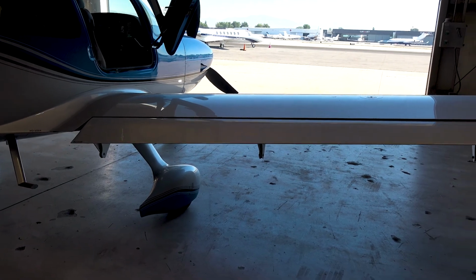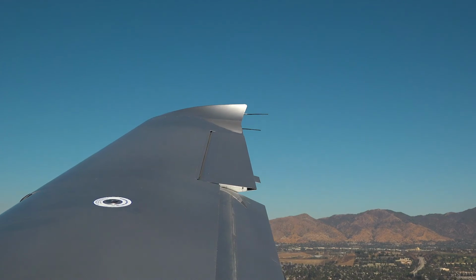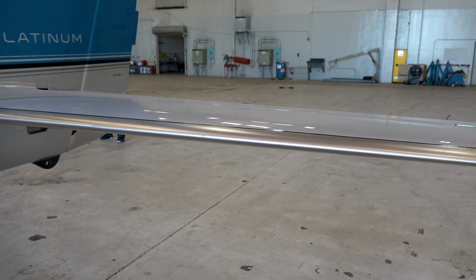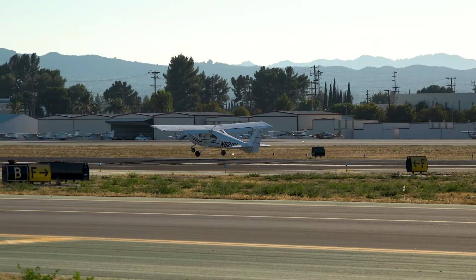Flaps help to slow a plane down so it can land. An aileron makes the plane tilt right or left. The tail rudder turns the plane left or right. An elevator makes the plane climb or descend. The landing gear has wheels that enable the plane to land.